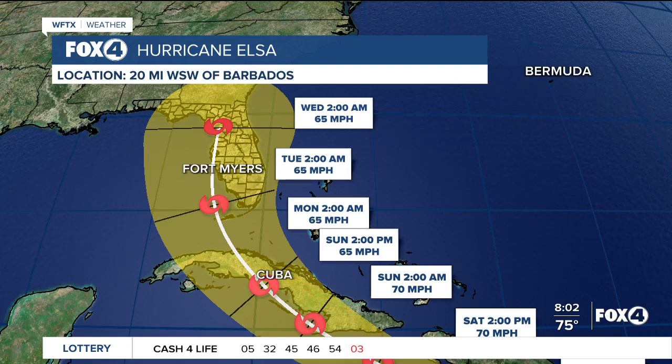And I say what, if any, because the models are diverging greatly at about 4 to 5 days. With that interaction with Cuba, some of the models have a dissipating system. Some of them keep it south and have a Category 3 hurricane, and as far as the track, some have it over the Bahamas, others have it over the Yucatan Channel.